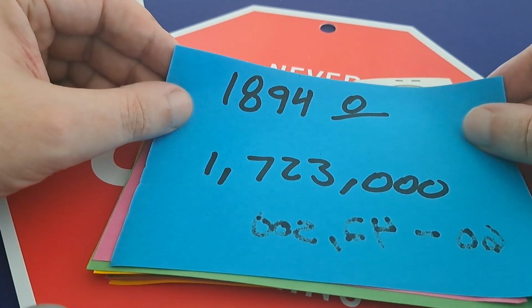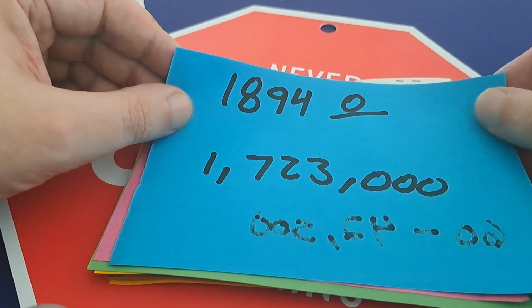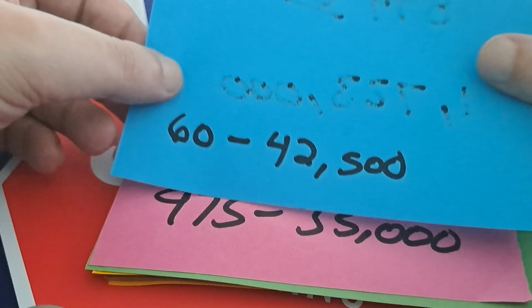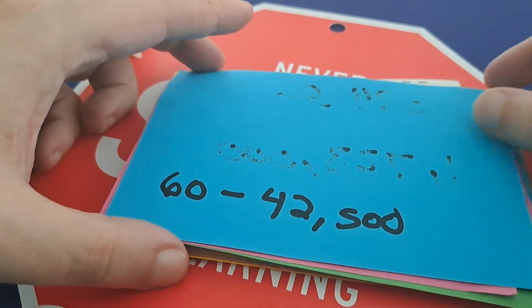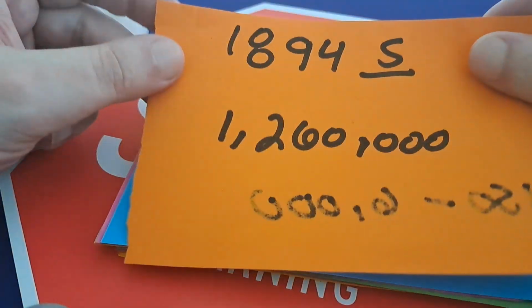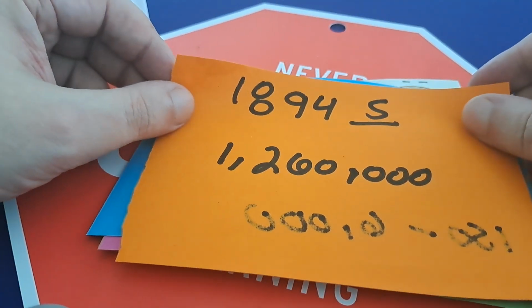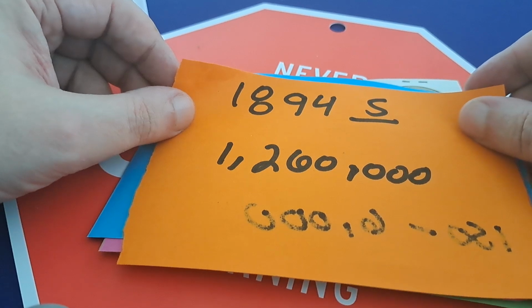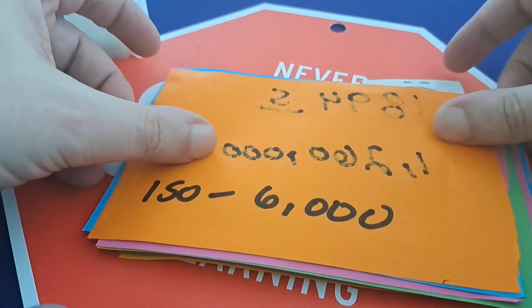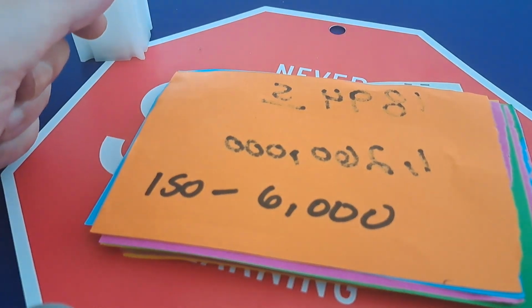1894 New Orleans. Little over 1.7 million were minted in that year out of New Orleans. They have a price range of $60 to $42,500. 1894 S. A little over 1.2 million were minted in 1894 out of San Francisco. And they have a price range of $150 to $6,000.